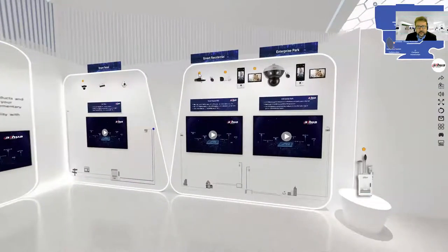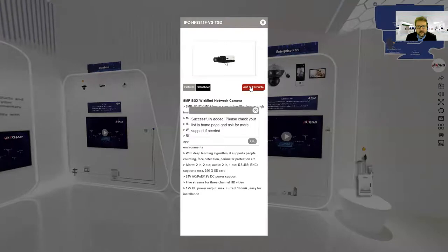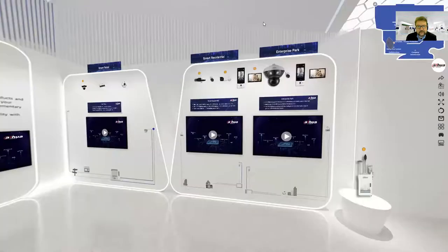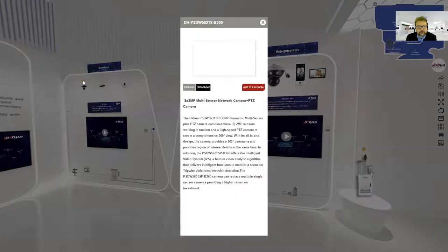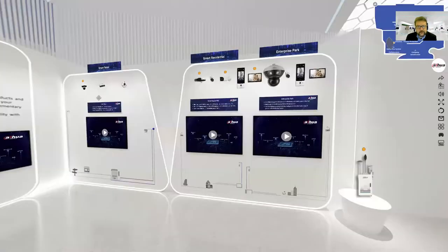Now, I mentioned earlier that we could find out some favorites and get some more information. So I've added that to my favorite. I'll also add this product to my favorite. And also this one on the smart retail side. So those are now my favorites.